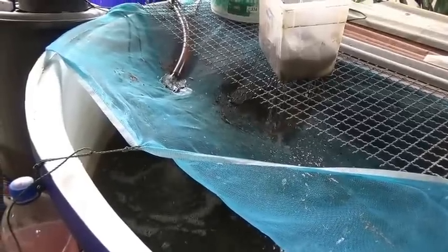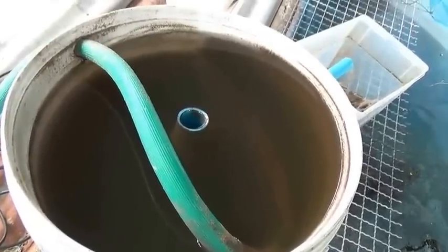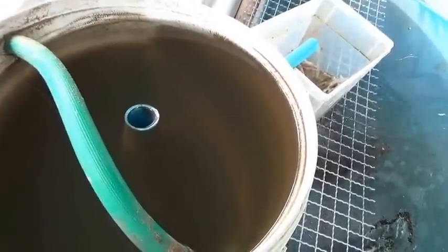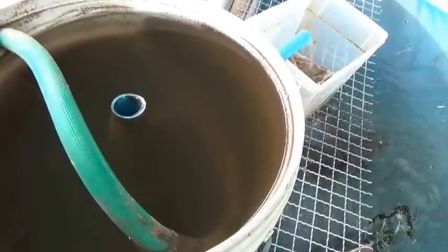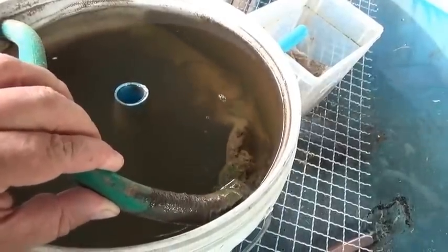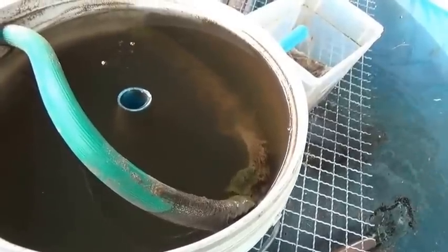Now, the filter. There's the swirl filter. It's very simple. It doesn't have a drain like most people do. You can see the water goes this way very, very slowly. And the solids are supposed to sink to the bottom. So you can see it's stuck to the side. Look at the hose. Look at that, huh? Okay, let's dump this out, see what we got.